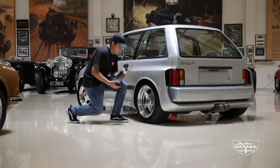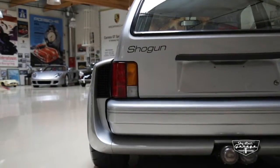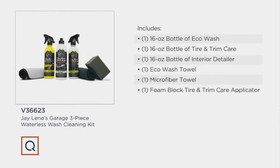It'll hydrate those. So what we're doing is offering you a whole series of what I consider to be truly the best automotive aftermarket car care products I've ever seen. And in this collection, and this is brand new to QVC today, this is his Eco Wash that gives you 16 ounces. There's a lot of it. You're getting the bottle of tire and trim care. You're getting 16 ounces of the entire interior detailer. So that's everything from the seats to the center console to the dashboard. Then the tools to make them do their job so effectively. You get the Eco Wash towel, another microfiber towel, and then also the foam block and trim care applicator, all for $34.98.